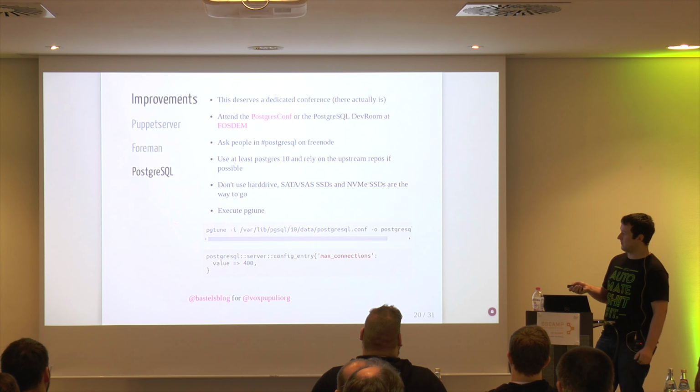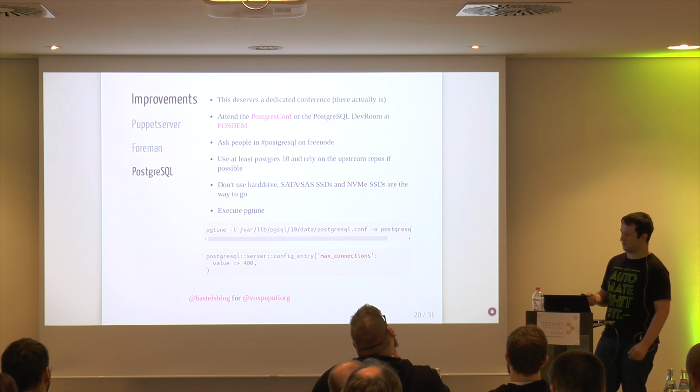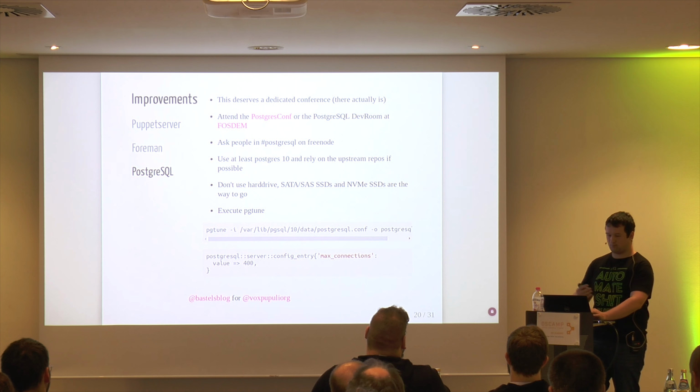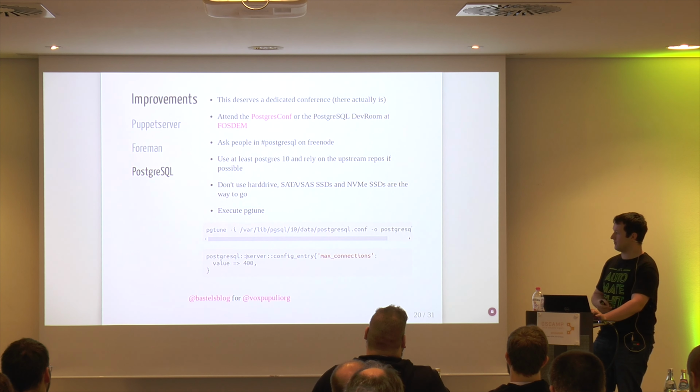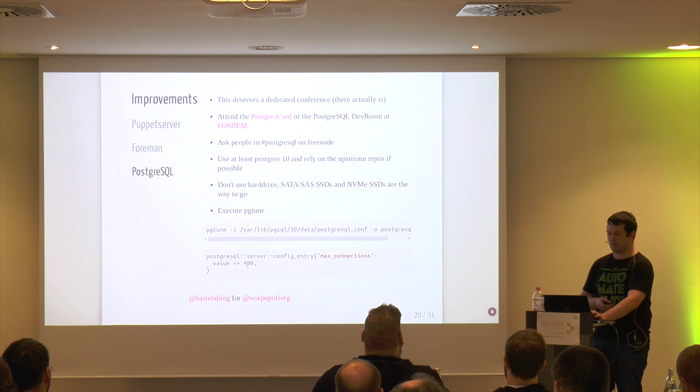Also, pgtune is a very nice tool. It can read runtime information from the Postgres server and also the configuration file, and it will output an optimized version. And all the optimized keys that it gives you, you can implement with the Puppet module to just write it to your Postgres file. And please don't use maximum connections of 400. This is in 99% of the cases way too much and will kill your Postgres database. Don't do this in production. That's not good.